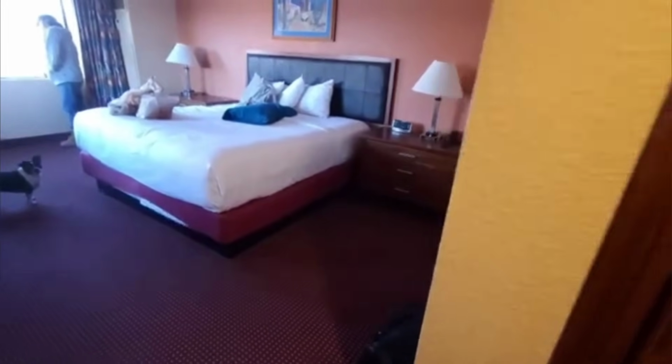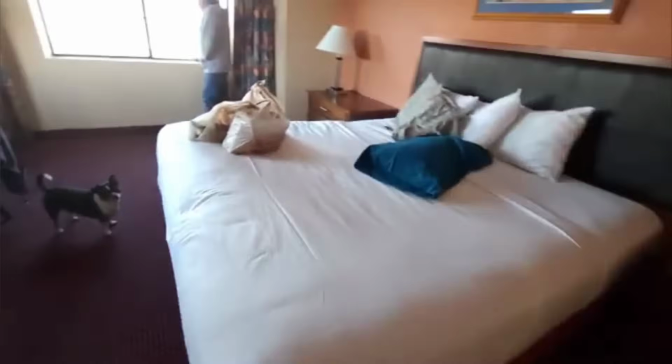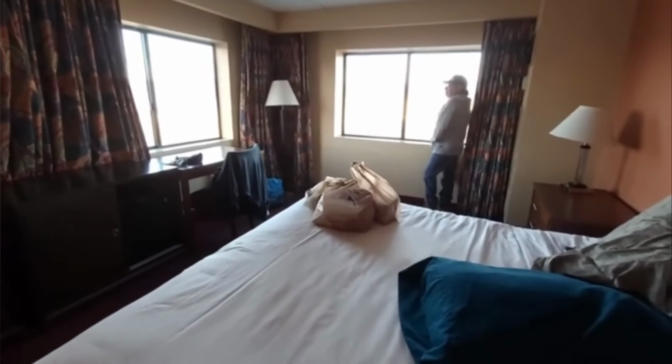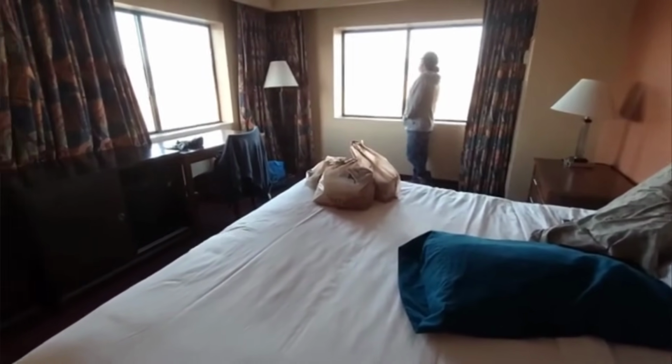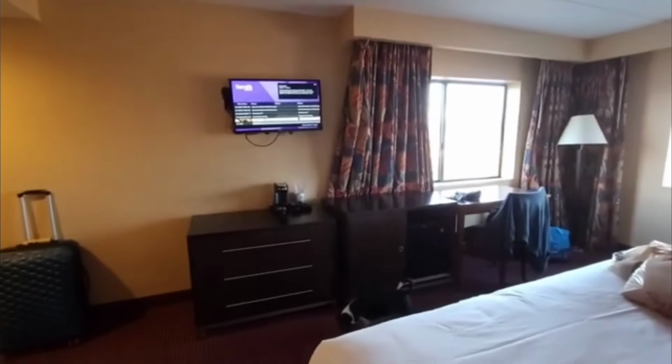But look how big this room is. This room is huge. It is absolutely massive. The beds aren't really new or that comfortable. And just wait till you get a load of this TV. Seriously, it is like the joke of a TV. Are you joking me? It's like a 23-inch TV.